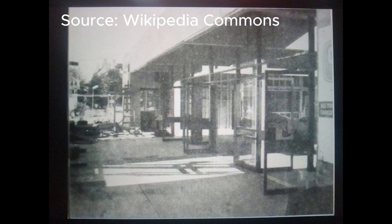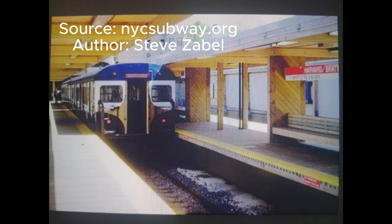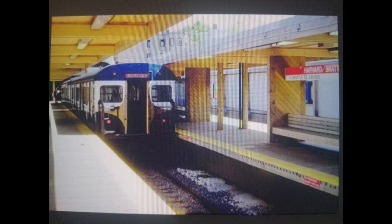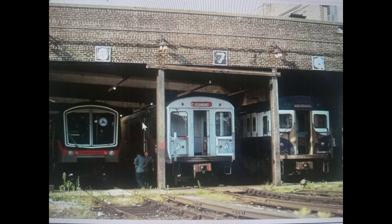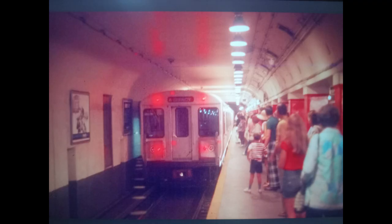one stop to Harvard Brattle. Harvard Brattle was constructed near the yard portal at Elliott Yard. This station had three tracks and two island platforms. This was a temporary extension to provide bus connections during the closure of the Harvard busway. Harvard Brattle was opened in 1979.